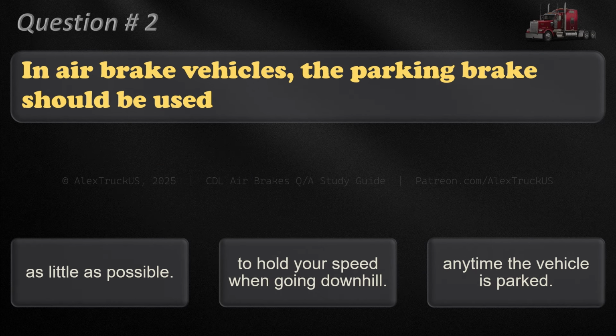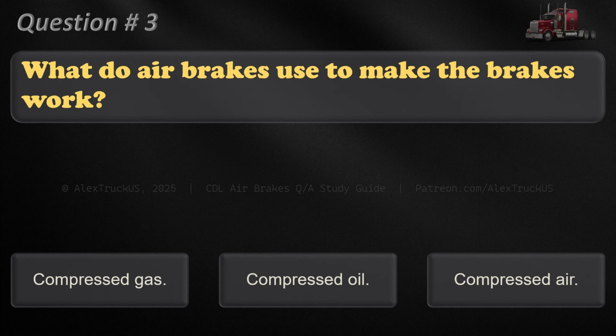Question 2. In air brake vehicles, the parking brake should be used as little as possible to hold your speed when going downhill, anytime the vehicle is parked. The correct answer is: anytime the vehicle is parked. Question 3. What do air brakes use to make the brakes work? Compressed gas, compressed oil, compressed air. The correct answer is compressed air.